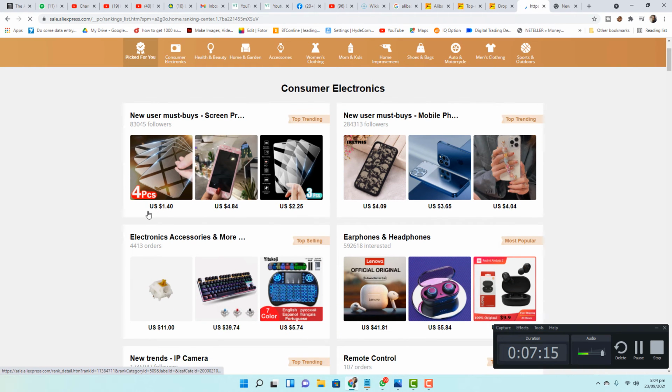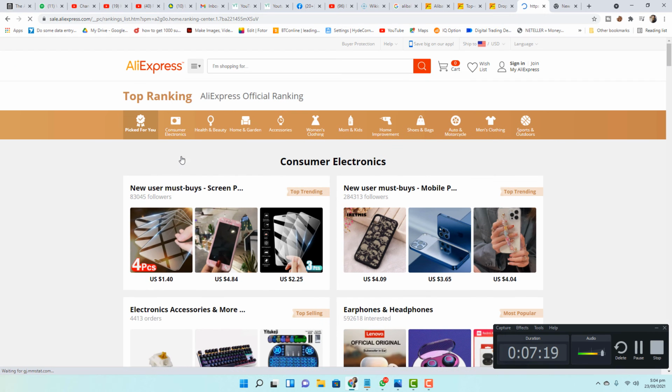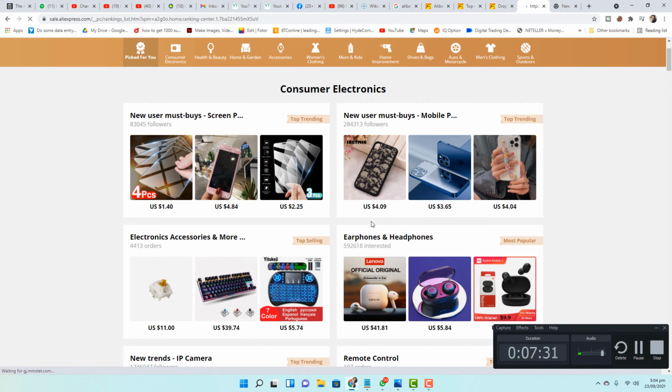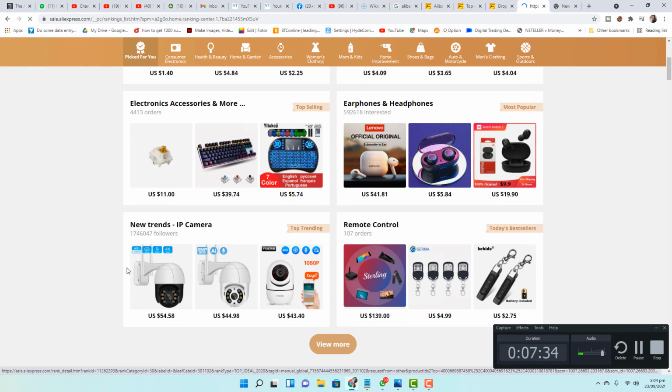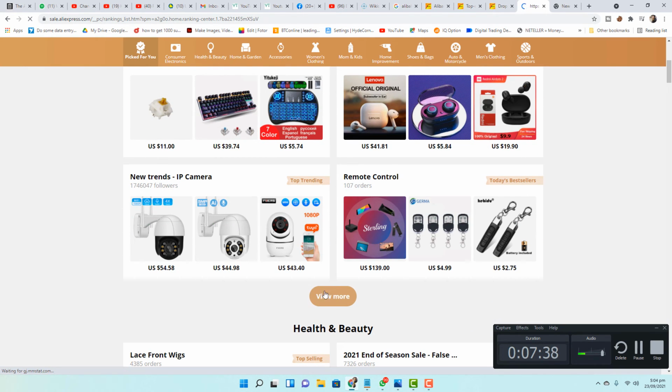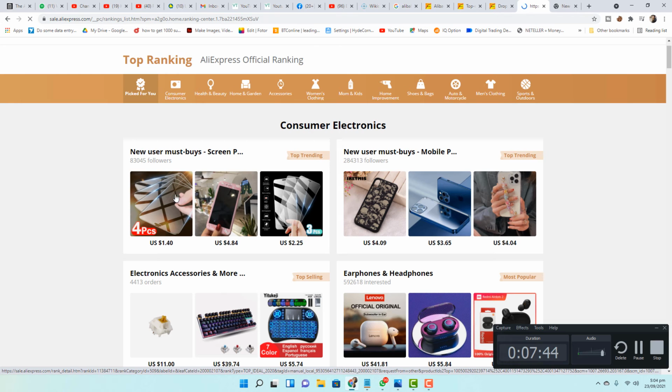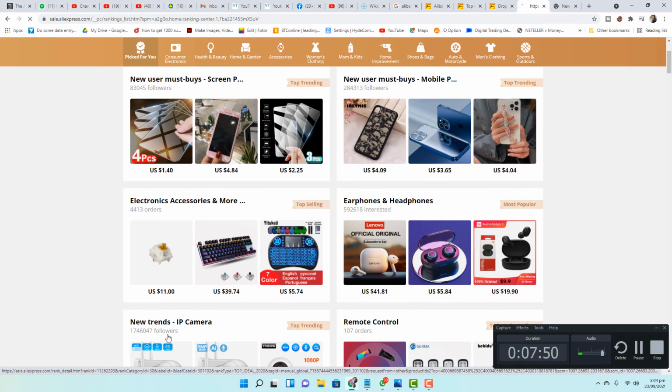They have top ranking products, a lot of types and lots of niches. Whether you are working on fashion or groceries or electronics or whatever, it will show you top products of that topic. You can see here some mobile covers, iPhone and mobile covers, electronics and accessories, keyboards, and earpods and headphones are top selling here.